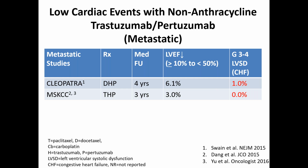But the good news here, to the far right, is that heart failure wasn't that bad. It was 1%. Patients were monitored every 3 months and so on. The asymptomatic decline was about 6%, but the heart failure was 1%. That's really great. At MSK, we did our own study with our taxane, and it was 0%. In our particular study, it was small. But the point is that we saw symptomatic heart failure of 1% or less. Now, mind you, these are trial patients, so they were healthier patients with healthy hearts. We have to keep that in mind.